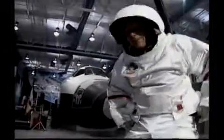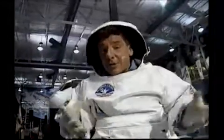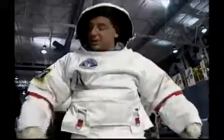Whoa, this is one of the most fun and awesome machines here at Space Camp. It's a moon gravity simulator. You see, the gravity on the moon is only about 1/6 of what it is on the Earth. So if I weigh 180 pounds on Earth, I'd weigh only 30 pounds on the moon. And of course, on the moon, you wear these spacesuits. Now, the real ones are 23 layers thick, so they're very heavy and awkward.